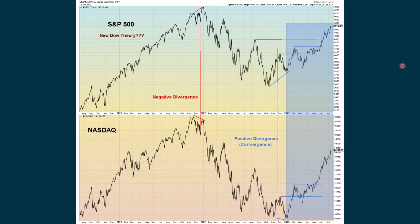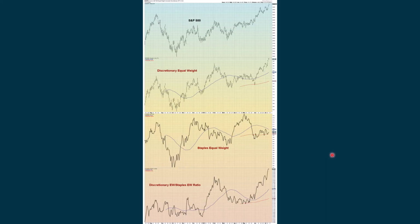Just to look at new Dow theory, where we take the S&P instead of the Dow on top, it's showing a lot of improvement. And instead of looking at the transports or the railroad stocks, this is also showing a lot of improvement. So these are converging with each other or providing a confirmation.